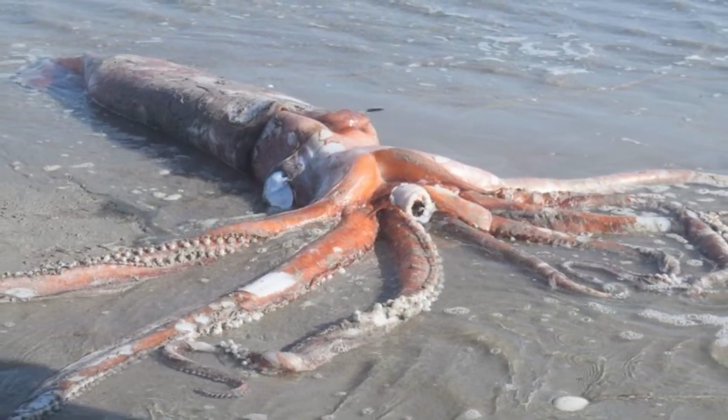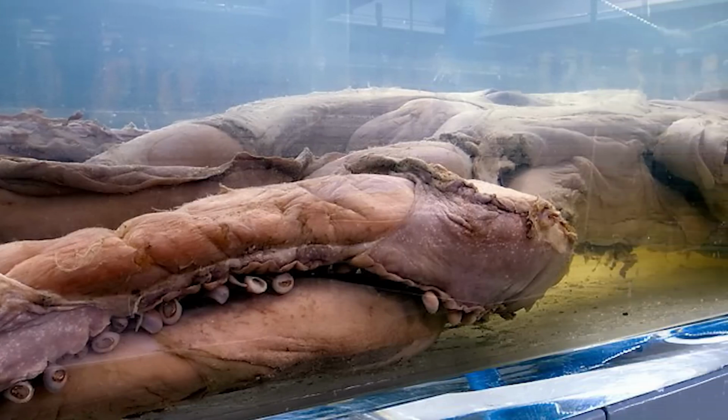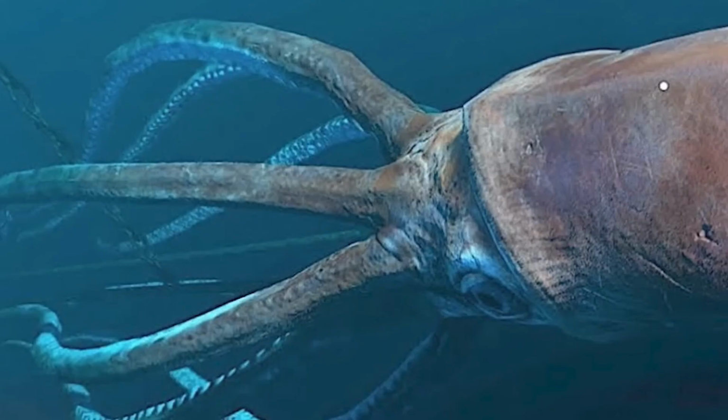They also have large tentacles equipped with suckers that have little razor hooks on them to better latch onto its prey, so let's hope it's not you. Its diet mainly consists of large fish, such as the 7-foot Patagonian toothfish, and small ones, and some even consume their own kind.